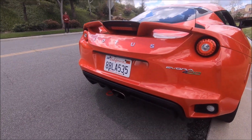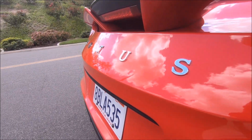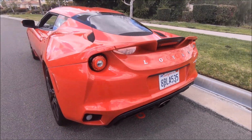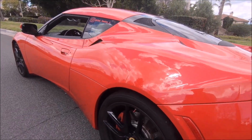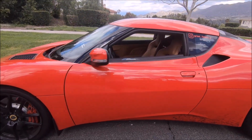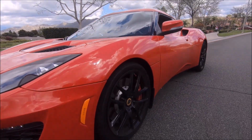As I said earlier, this is a 2017 Lotus Evora 400. It's actually a 2+2, meaning it has two rear seats. This specific one is painted Formula Red and has a tan interior. It has an automatic transmission and 400 horsepower. Despite this car being an exotic, it actually has a Toyota Camry 3.5-liter V6. It achieves 400 horsepower by having an Edelbrock supercharger.